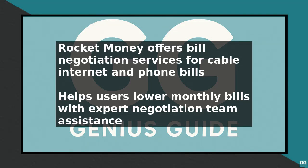To get bill negotiation service with Rocket Money, start by understanding what the platform offers. Rocket Money is a service that helps users negotiate and lower their monthly bills, such as cable, internet, and phone bills. First, sign up for Rocket Money by providing basic information like name and email address.